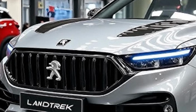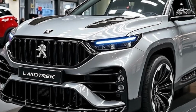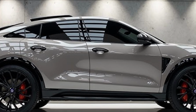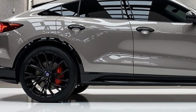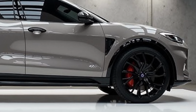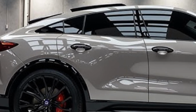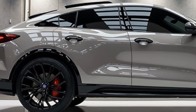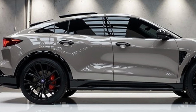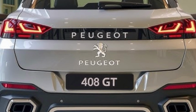The 408 GT doesn't just want to sit in a segment, it wants to blur the lines. Is it a coupe? Is it a crossover? Is it a fastback? The answer is yes, to all of that. It's Peugeot's boldest attempt yet at redefining what a modern grand tourer can look and feel like, and from the moment you lay eyes on it, it's clear that Peugeot has absolutely leaned into a more futuristic, aggressive design language.